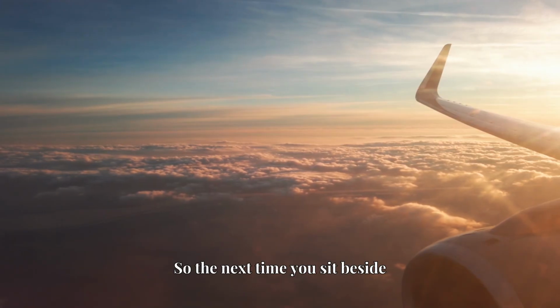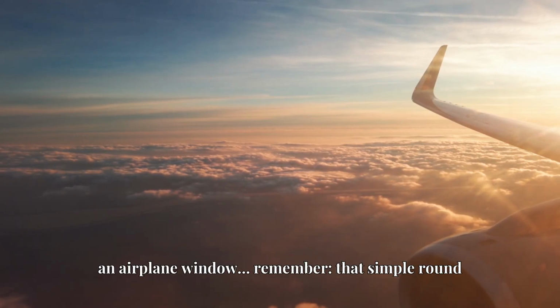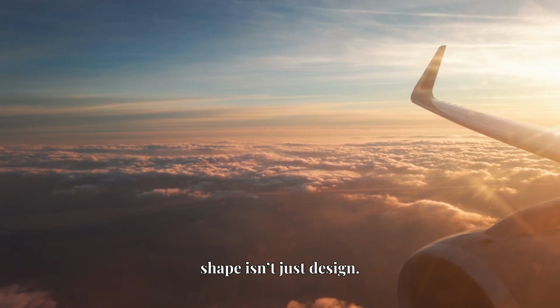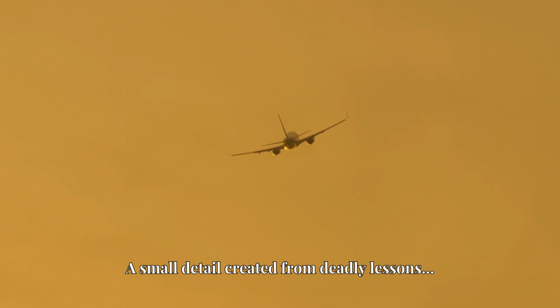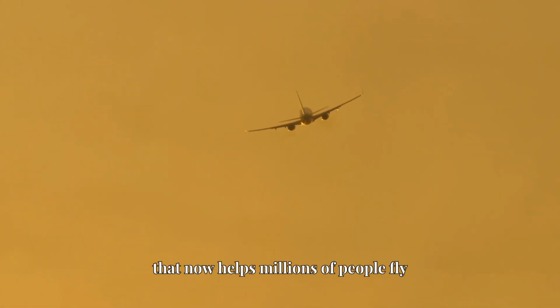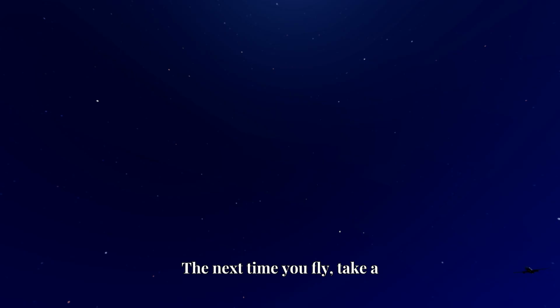So the next time you sit beside an airplane window, remember, that simple round shape isn't just design, it's engineering. A small detail created from deadly lessons that now helps millions of people fly safely every single day. The next time you fly, take a second to thank the curves.